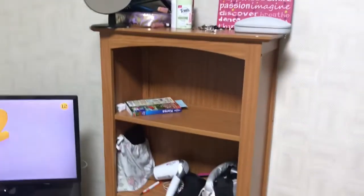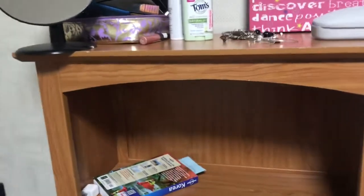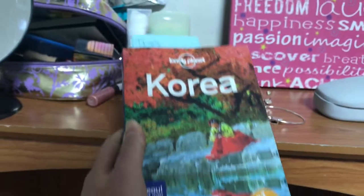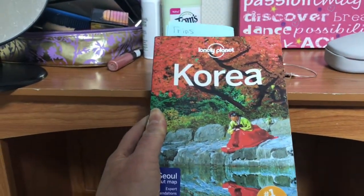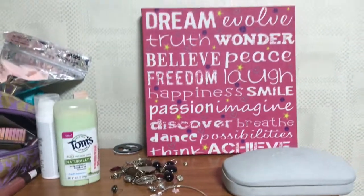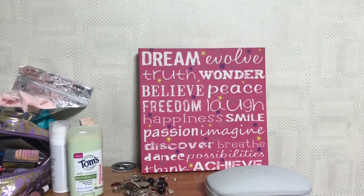Alrighty, so we have a stand here where I have some odds and ends. I have my guidebook because, since I am so obsessed with travel, some people actually read for pleasure. I read to plan trips. So I have my Korea book, and I'm sure I will be buying a lot more over the years or wherever my time here takes me.